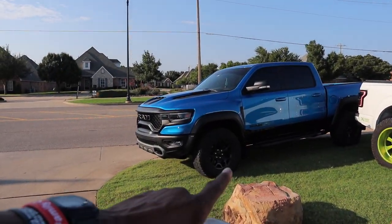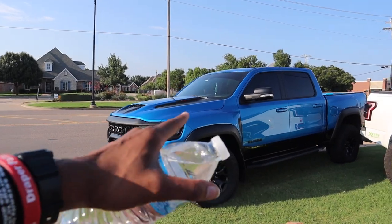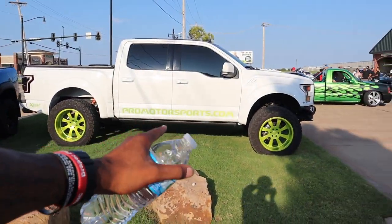We got my boy 918 TRX Lee, TRX right here. We got the Ford Raptor.